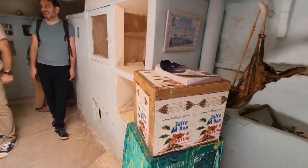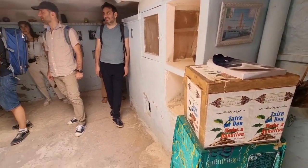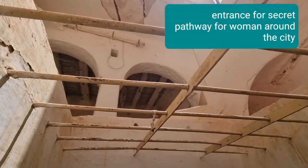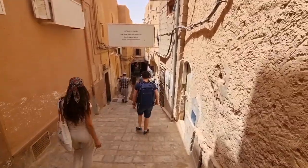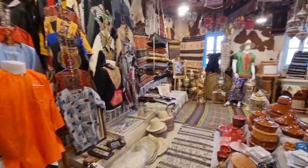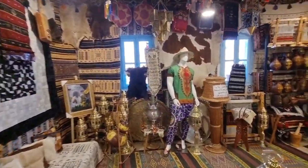By winter, the temperature may reach 0 degrees. By summer, 50 degrees. But here, it's always approximately in the middle, so 25, like that. Okay, so this is a secret path all around the city, just for a moment. Souvenir shop in Ghardaia, in the market. Very colourful.